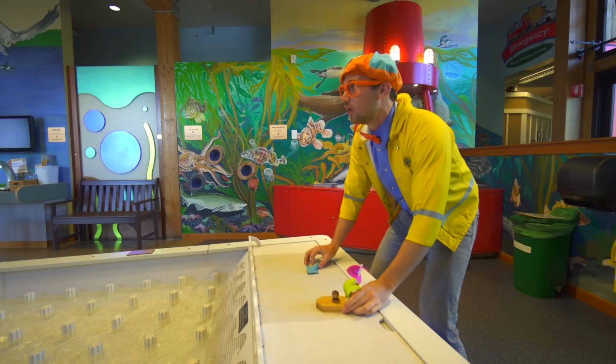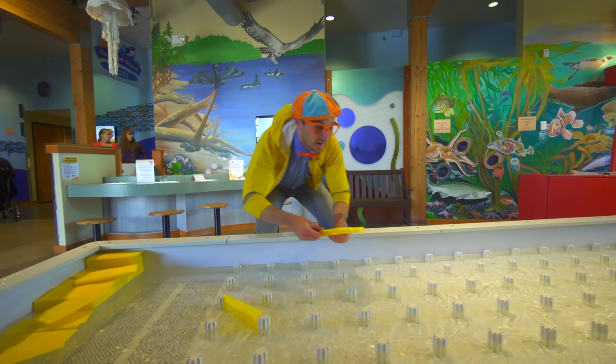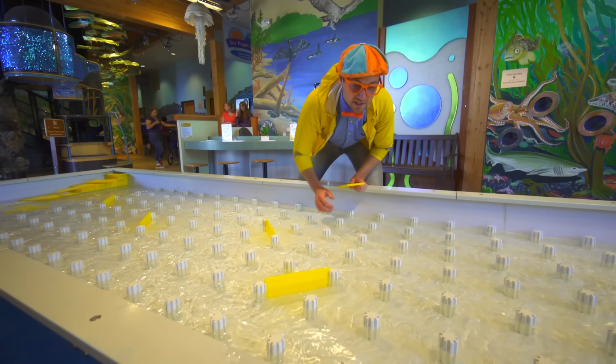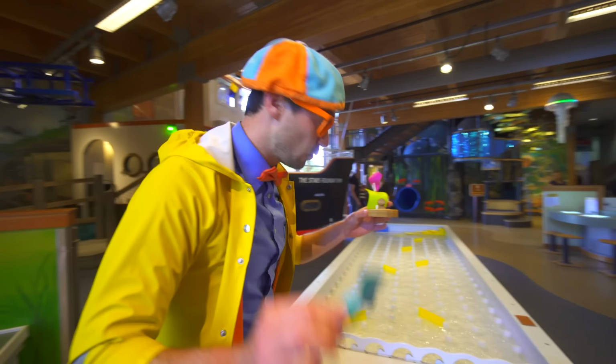We have some plastic pieces, so then we can make an obstacle course. Ready? Okay, here we go. Put one right there. Put one right there. Put one right here. Oh, put one over here. Whoa, that's a big stretch. These are the color yellow, just like the jacket. Put one right there. Put one right here. Now I think we're ready to put the boat and the giant squid in the water.